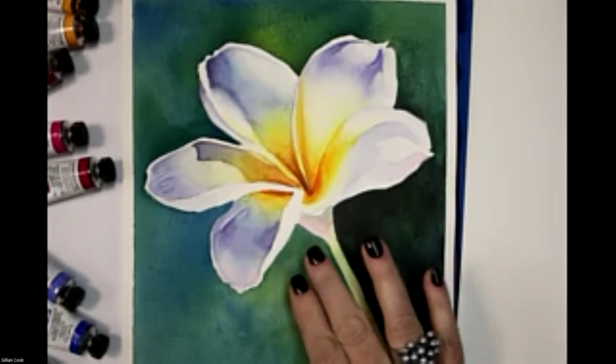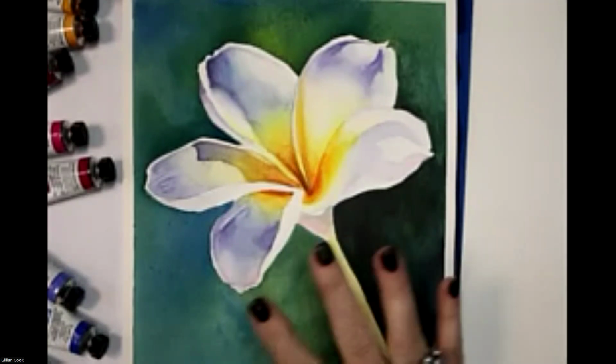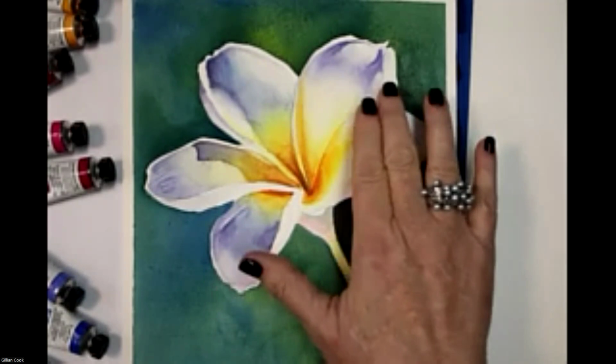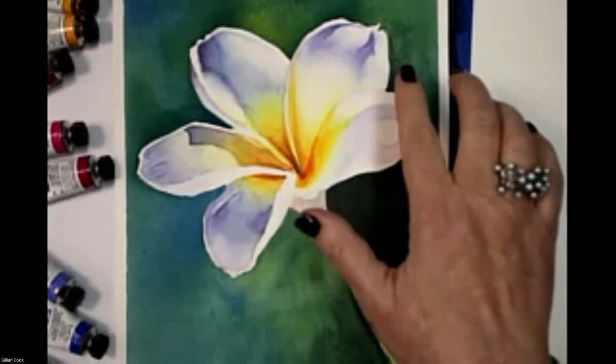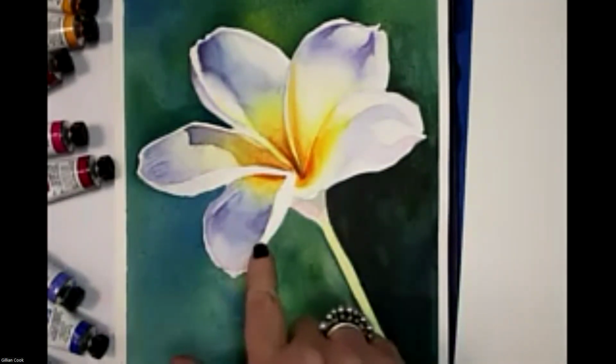I really went really bright with the purples and I had loads of fun. And as I say, it's not finished, but there are areas that I really liked. I liked this area here, for example. And I liked the shadow. Where I went wrong is I did go way too dark.